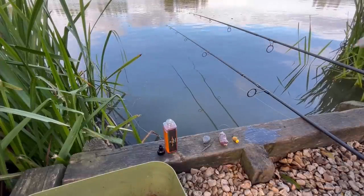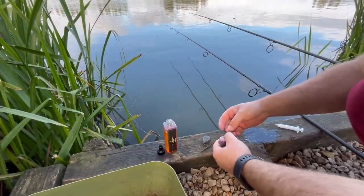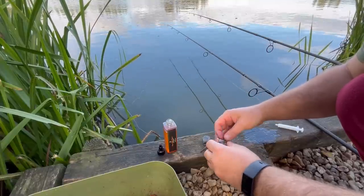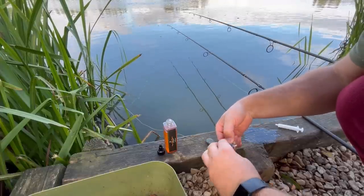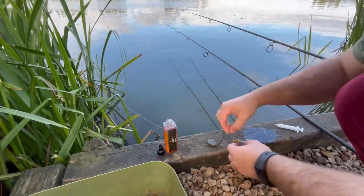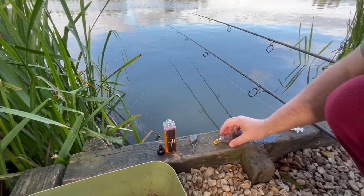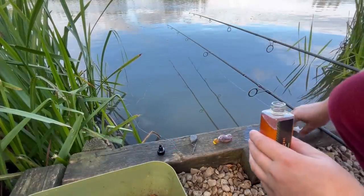Right, so let me get this camera set up here so you can see what I'm doing. So I've got my D-rig. All I'm going to do is hook on my mesh bag, twist it round, hook it in again, and before I send that out, make sure that's properly on the hook, because you don't want that coming off whilst you're casting.